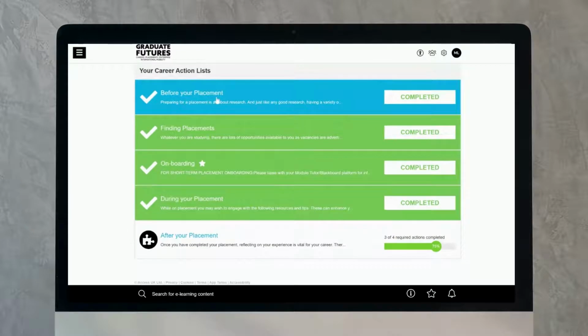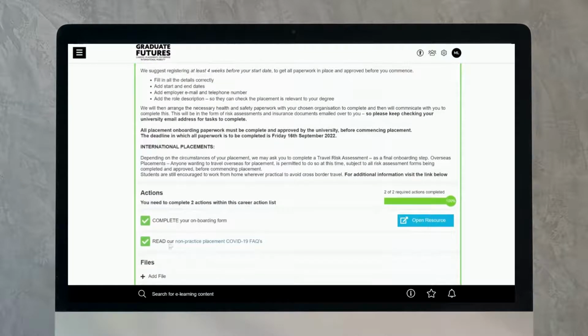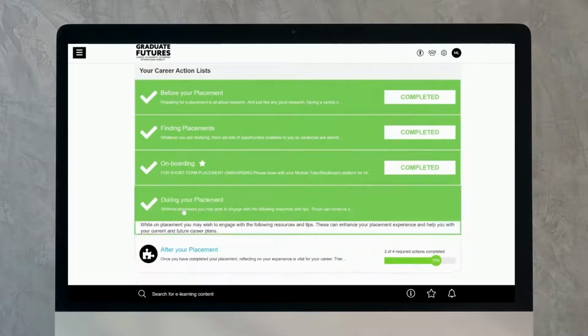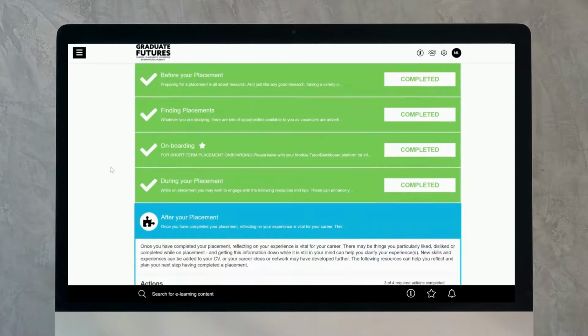So you could look at before your placement, the support in finding placements, our onboarding processes, which are covered here in detail. And we also have the forms and relevant content that you would need to complete there. And then finally, you could have a look at the during your placement support. And here, obviously it's going to help you get the most out of your placement and so on. And then finally, after your placement.